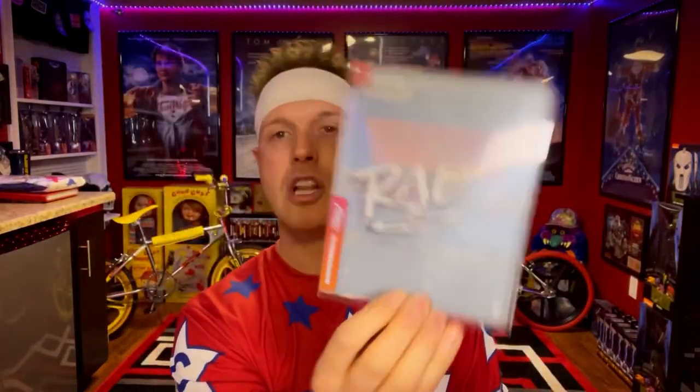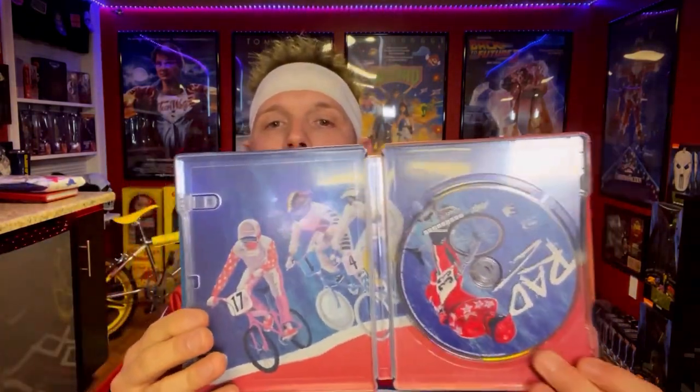So, boom, you got the spine, Rad. But once you take the slip cover off, it's a clear slip cover. You've got the logo here. Now, this doesn't have the Rad logo on it after that slip cover is off. So inside here, this is the Blu-ray. It's got some nice artwork inside as well. So you got the Blu-ray disc here.